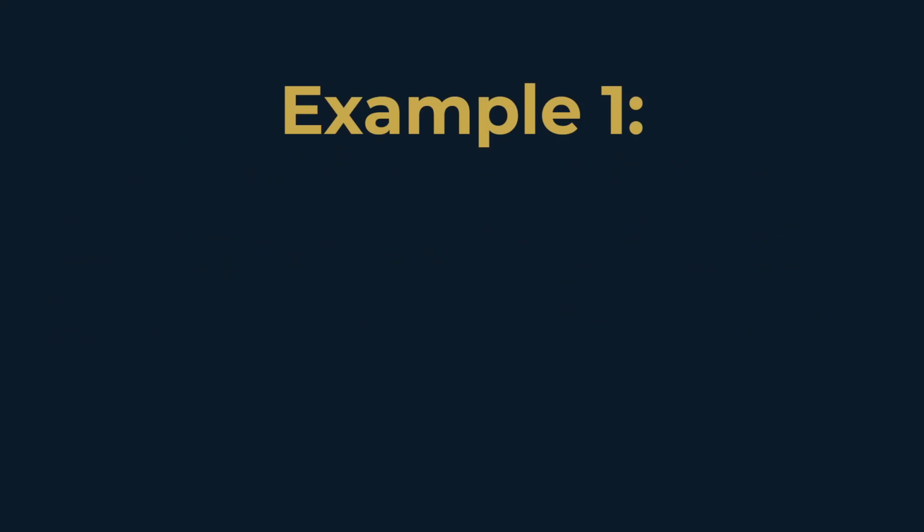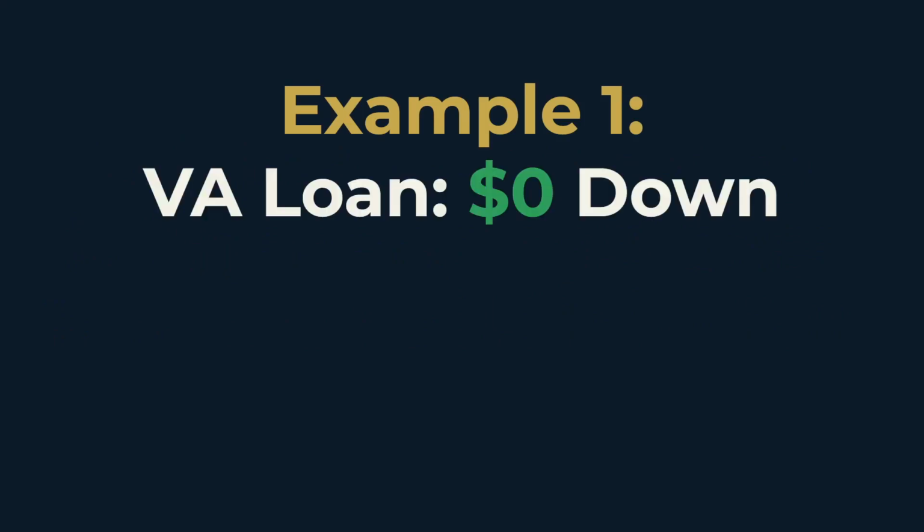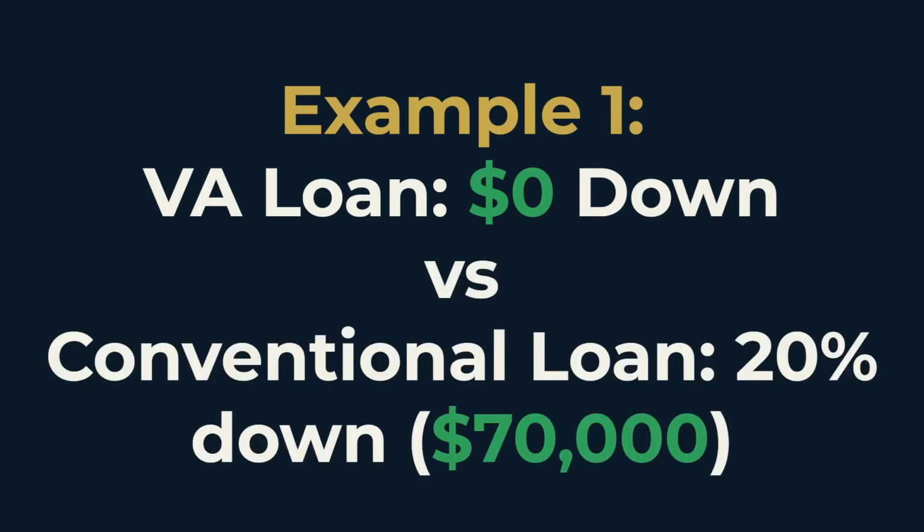Now, we can look at the first example. The VA buyer puts $0 down. That means the VA buyer does not use any savings towards the purchase price of the house. The conventional buyer puts down 20%, which equals $70,000. A 20% down payment means the conventional buyer immediately owns $70,000 of the home and needs to borrow only the remaining $280,000. For this example, I'm using the same 6.49% interest rate for both loans.